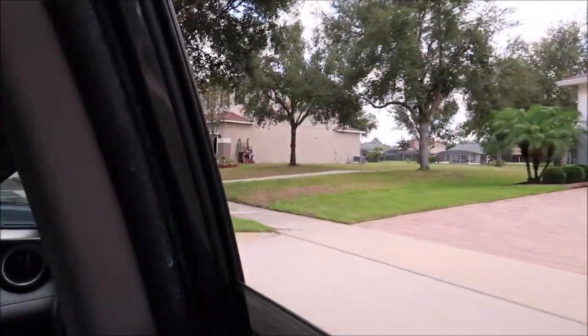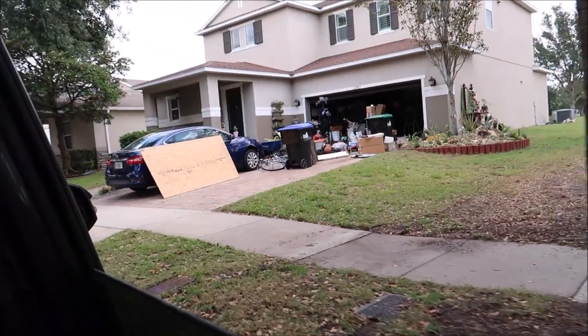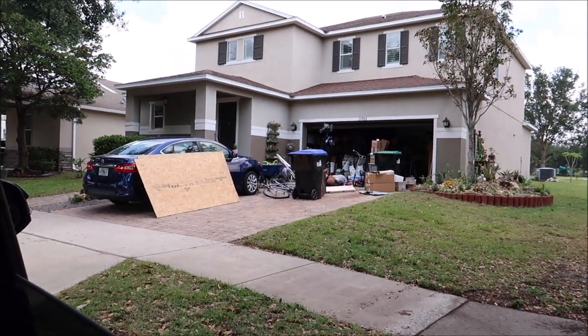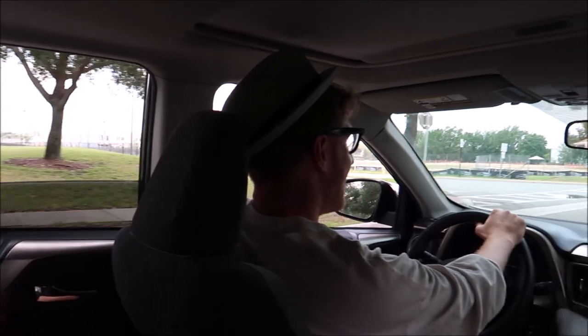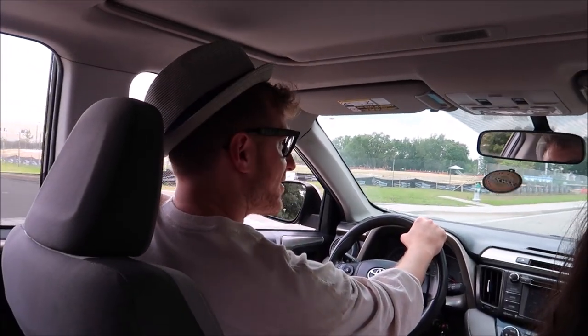Oh yeah, we got one right up here on the right. They're selling a grill. Oh, they have a grill. Look at that. Is this a garage sale? They're not. They're just cleaning out their garage. They're selling a grill. That was amazing.